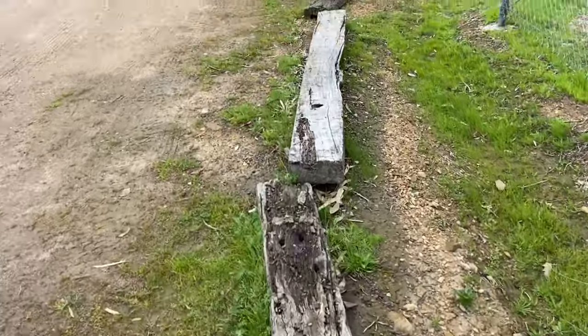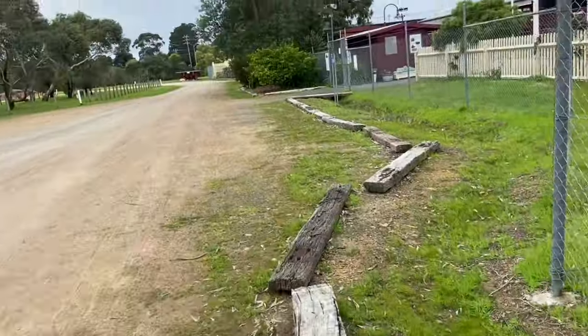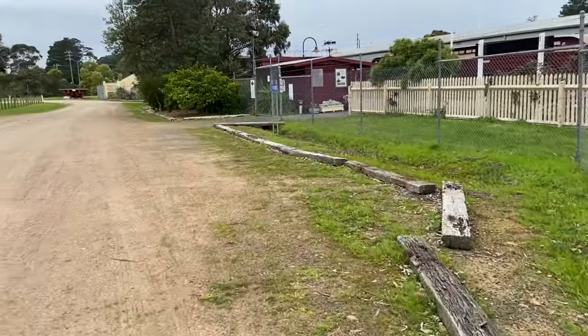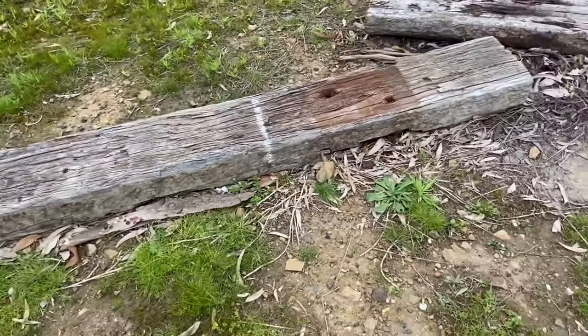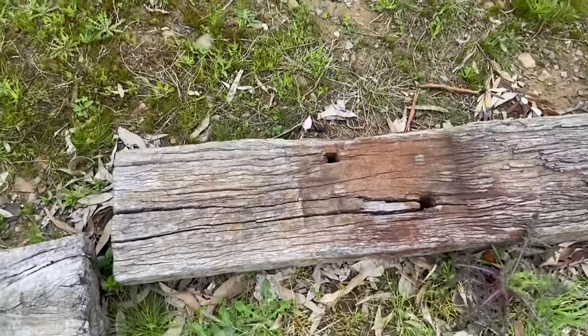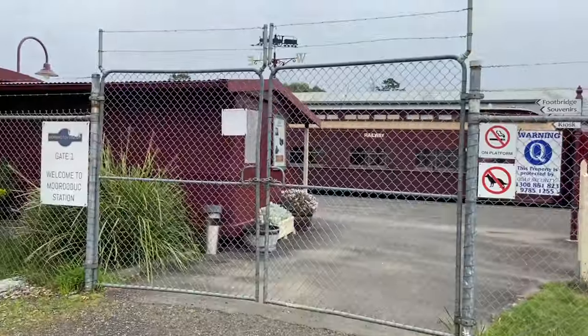I'm only walking on old sleepers that just go around. I never actually realized this. They just go around the station. Old little sleepers. These are old because they've had tracks in them, because you can see the plate lines. So they actually have been used. Moorooduc Station.